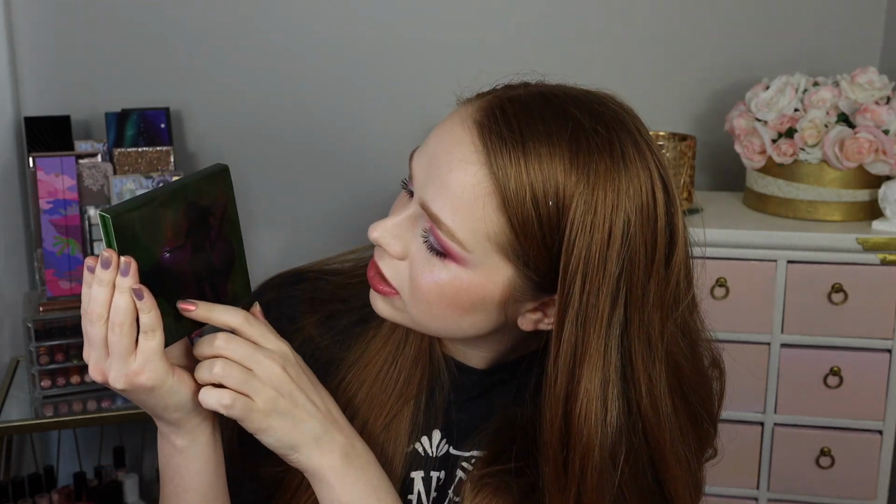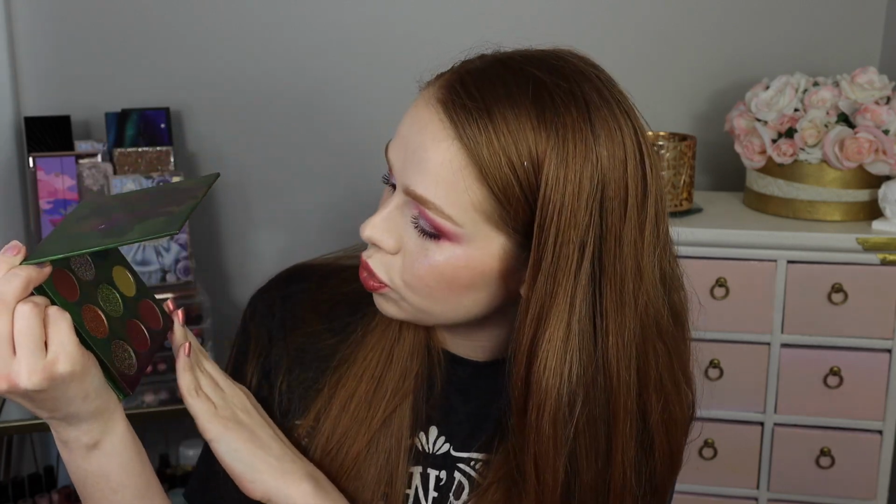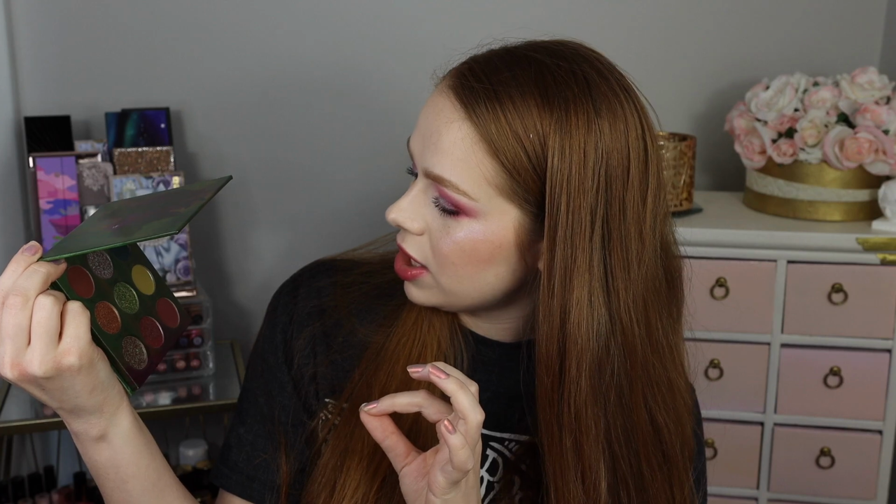Here is what the palette looks like. I don't know if you can see, it's really dark, but there's a little bear, there's a girl, and it says it is the Druid palette. So here's what it looks like. I mean, the textures look really pretty. It looks kind of similar to Belle Adept kind of shimmers. They look super textured, but it's definitely a very grungy color story.